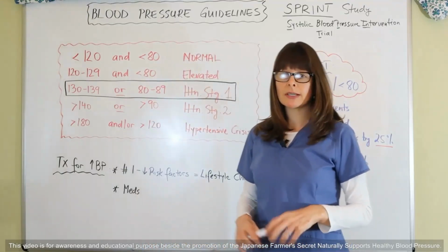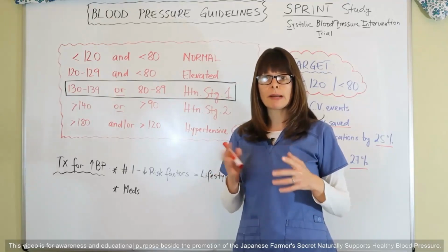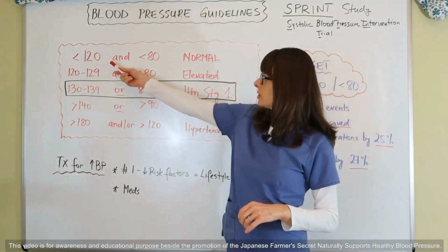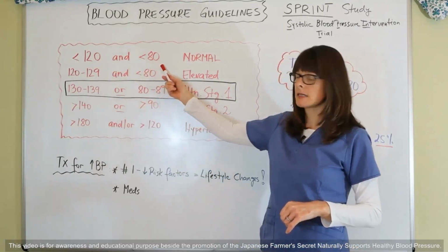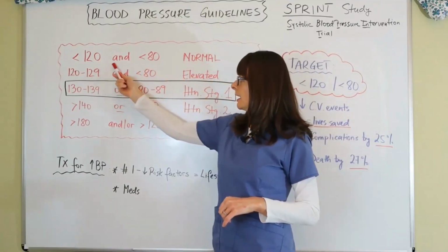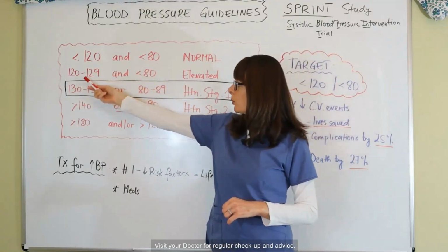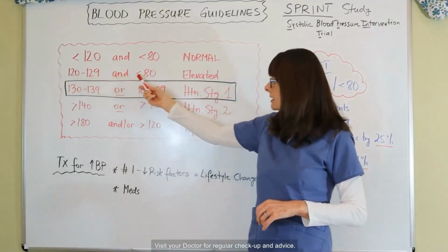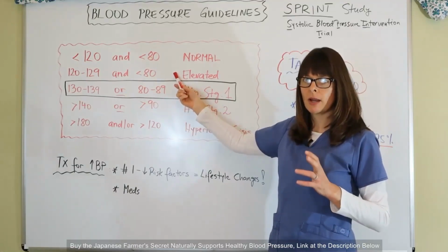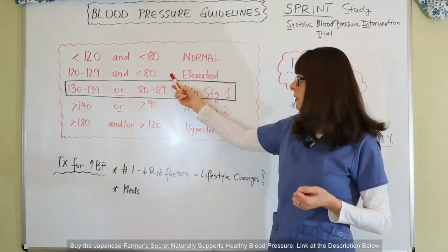So according to the SPRINT study, and these are the guidelines, this video is made in January of 2022, and these have been out for about a year or so. Considered normal is less than 120 for systolic and less than 80. So the goal is always to have that normal blood pressure at this rate, below 120 and below 80. Now, if it's between 120 and 129 for systolic and still below 80, then it's considered elevated. So then usually lifestyle measures help the patient manage their blood pressure, and I have a separate video on that.